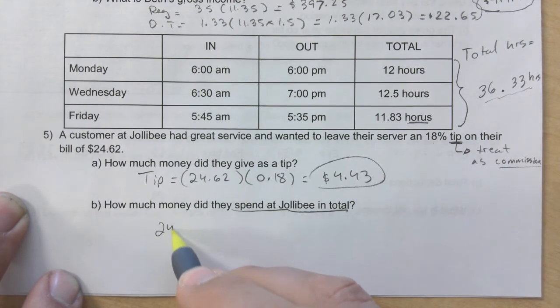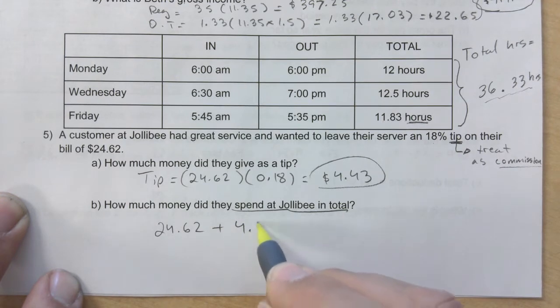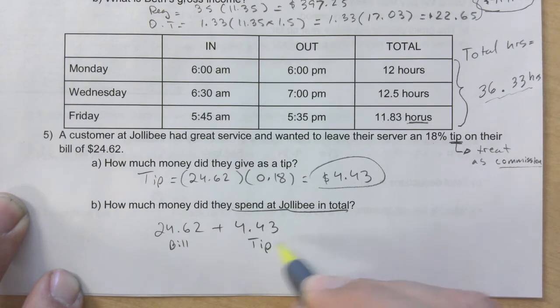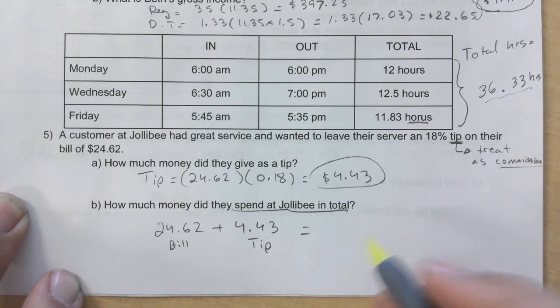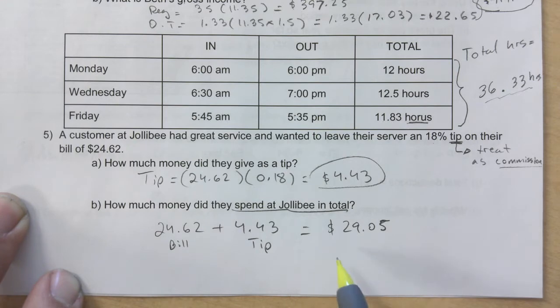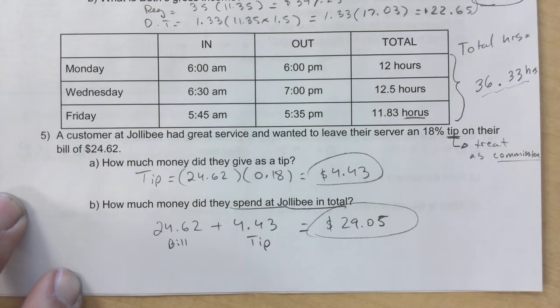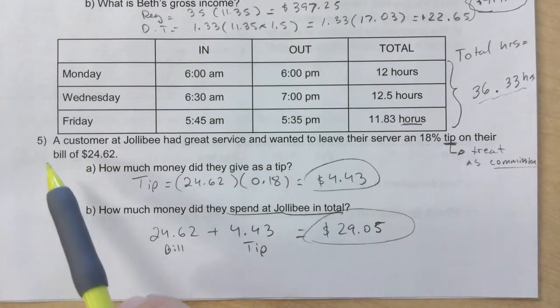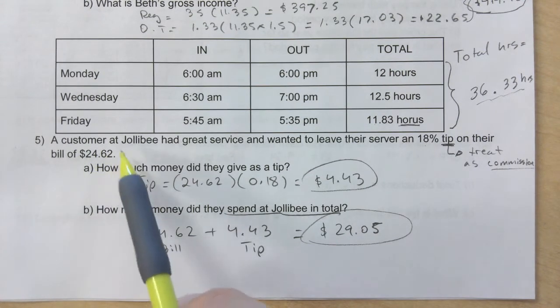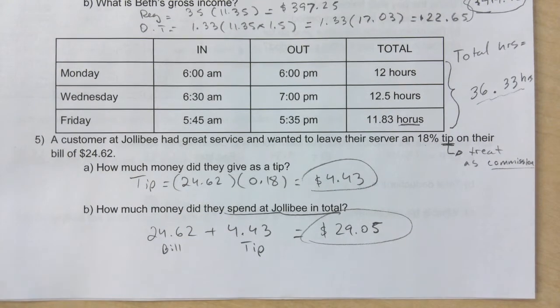How much money did they spend in total at Jollibee? Well, obviously you paid the 24.62 plus the tip, there's the bill, tip, that's 29.05 in total. They don't specify after tax or before tax, but I'm like the bill will already have taxes included, right? So then basically you base it on this to tip someone. Okay.